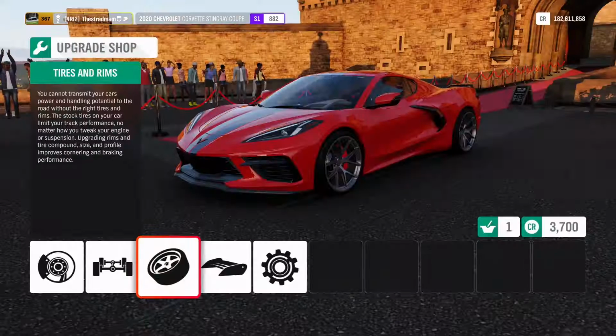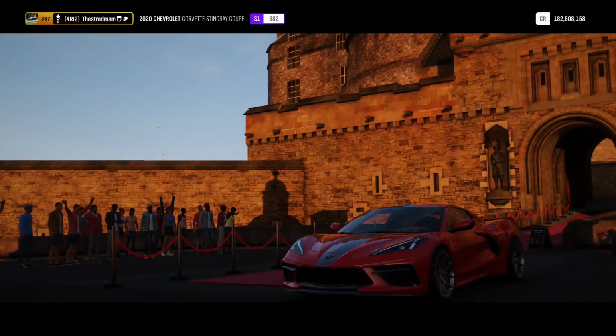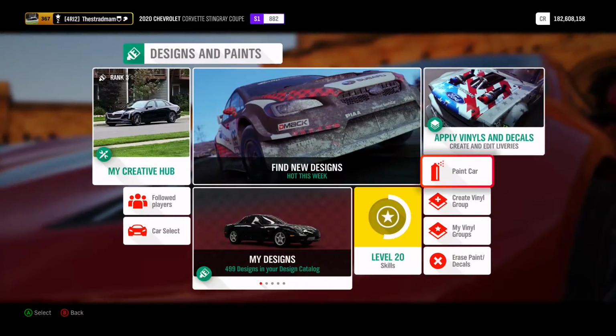And yeah, those look fantastic. I love a good HRE wheel. Like I said in my last video, I wish they had more wheels in this game, because I would have probably put Brixton Forged. I prefer those much more than HREs, but that is one man's opinion. Let's get it designed to paint.